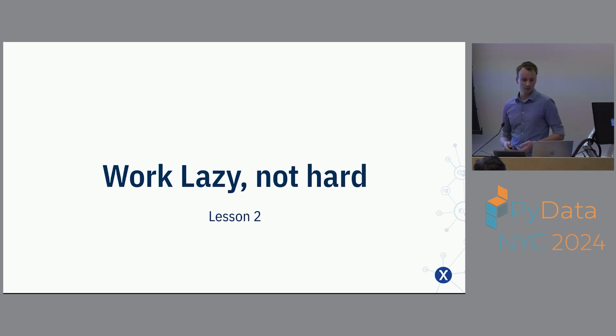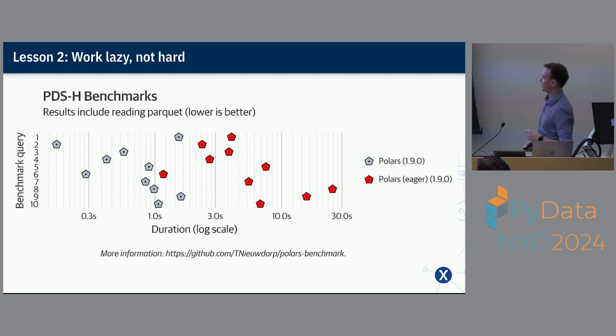Polars also has an eager mode, and we compared that with the lazy mode. If you benchmark that, again with the logarithmic scale, you can see that the eager API, while still faster than some other data frame libraries out there, is a big difference compared to the lazy API. So if it's possible, it helps to build up your computation graph lazily and then collect it last minute so you have all the optimization capacity.